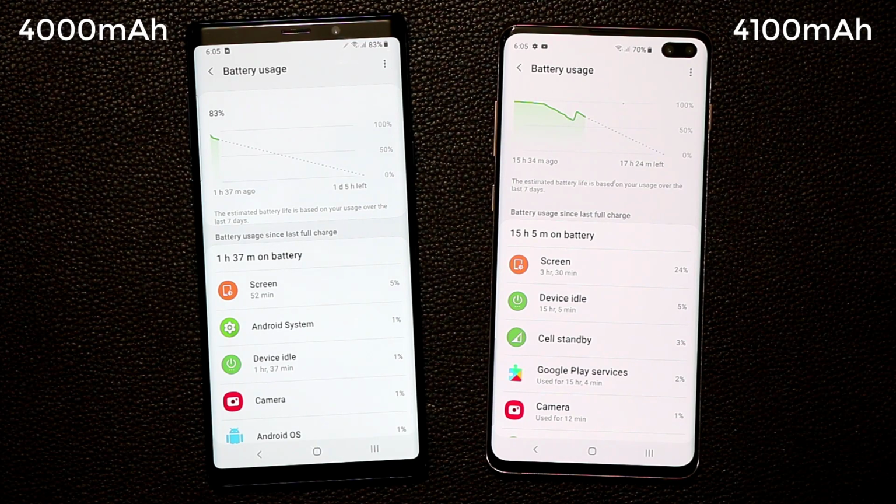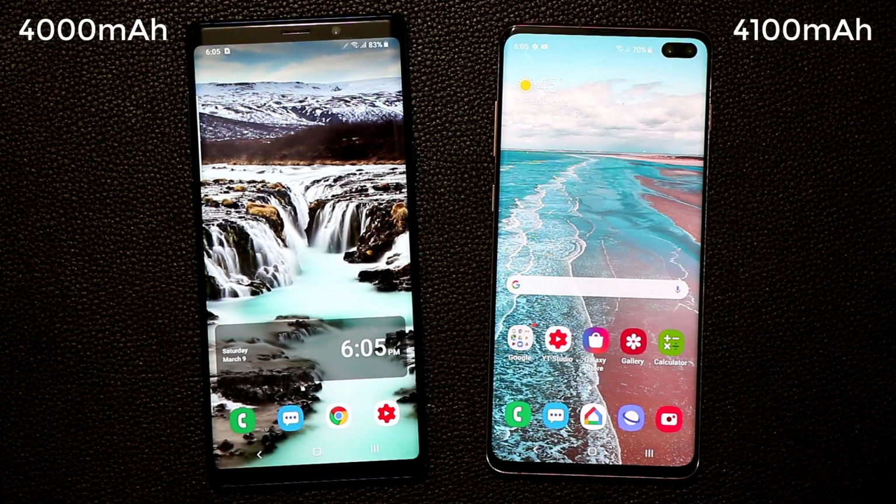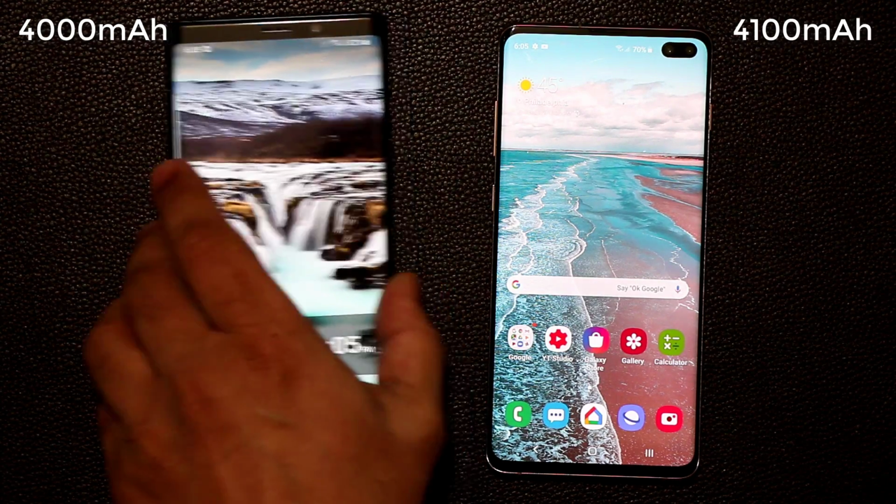Additionally, both smartphones have fast wired charging and fast wireless charging. The S10 does have some improvements in charging speeds, but again, when you look at the real world results, they're not groundbreaking improvements. The S10 will charge from 0 to 100 wired or wirelessly maybe 3 to 5% faster than the Note 9. That is not a big deal.